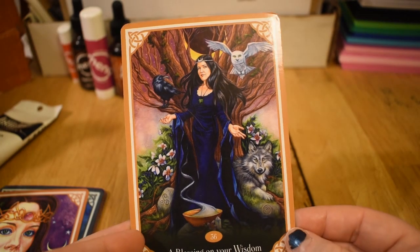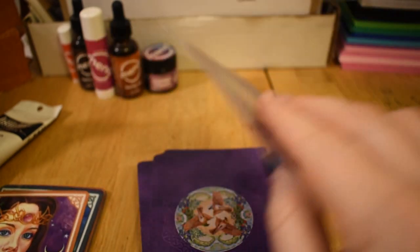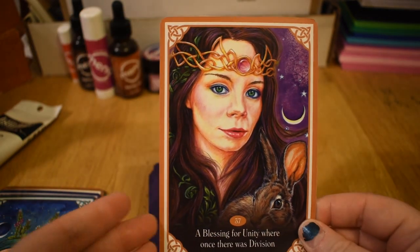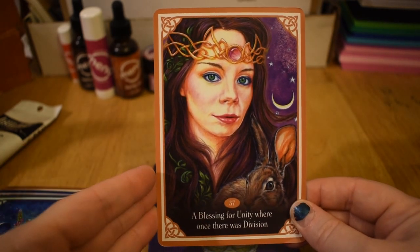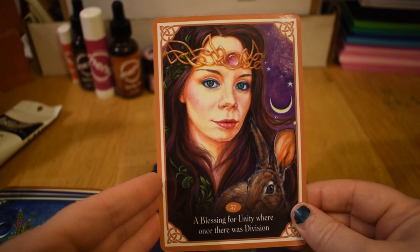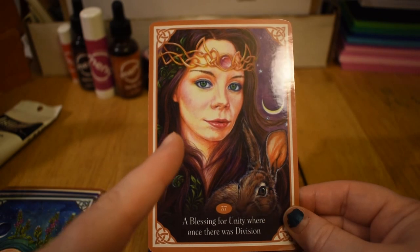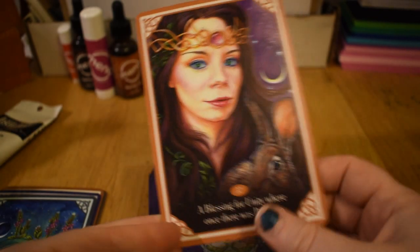36. All kinds of crystal down there. All kinds of useful little tidbits. Blessing for unity where there was once division. A little bunny. Does make me feel like the Empress. But in that way, it makes me think of the Hierophant more than the Empress by herself.